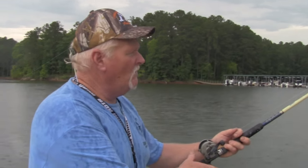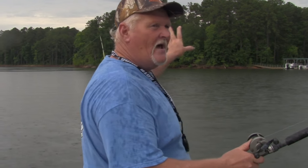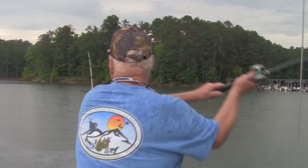But anyways, that's what we're doing. We're throwing them out and letting them drag about 100 feet or so behind the back of the boat. I'm moving at about 0.5 to 0.7 miles per hour. We were moving slower, and like Caleb said, we might pick up the speed a little bit. Maybe we can provoke strikes, and it seems like that's what's going on. So we're going to play that game for a while and see what happens, folks.